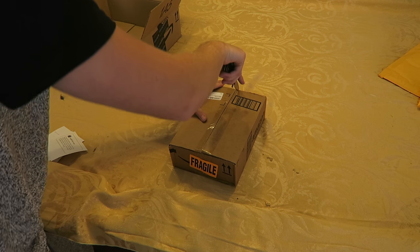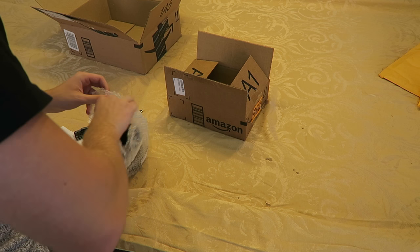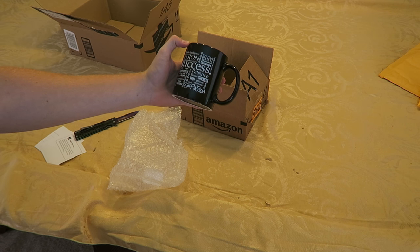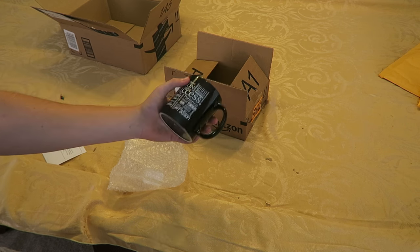Then there's also something in here. They said this is a mug for me hitting 1 million. Aww. So let's see what it says. Vision, success, believe, patience, strength, win, passion. Just a bunch of inspiring words on here.